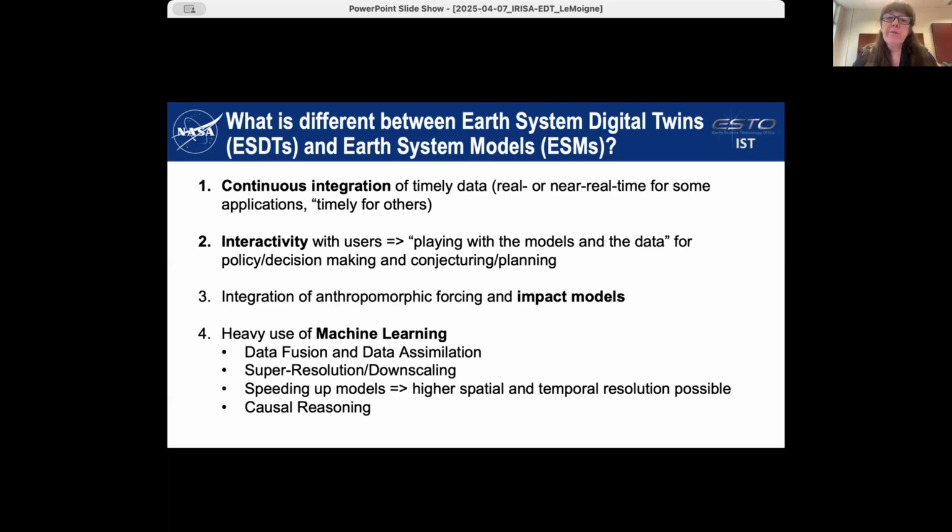These information systems, these digital twins, will need to have different levels of access, especially from a model point of view. The third difference is this integration of anthropomorphic forcing and impact models with Earth system models. This has been done in some Earth system models to a certain extent, but it is not systematic. So the idea is to be able to create capabilities to interconnect these models in a relatively easy fashion.